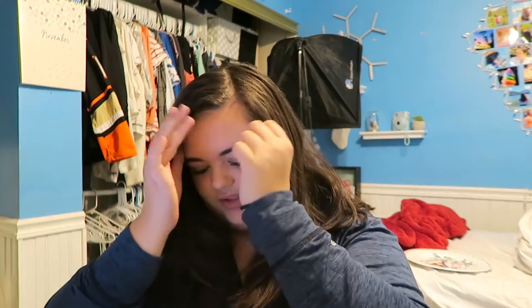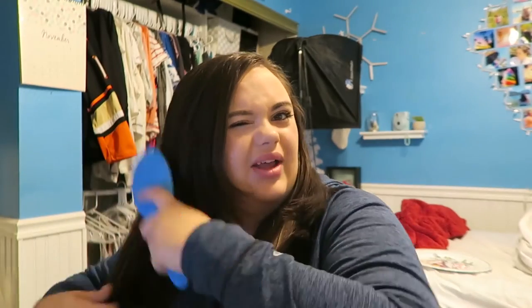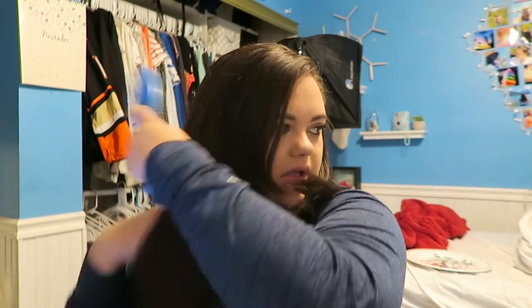Now moving on to my hair. It was straight, it's a little bit curlier now, so I'm just going to brush it out really quickly and see what that does. I might end up just putting it up because I don't think I have enough time to straighten it, so it's going to go up into a ponytail. And that is it for my get ready with me.